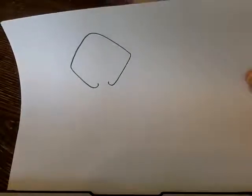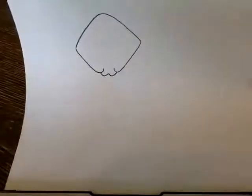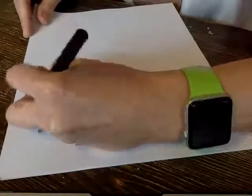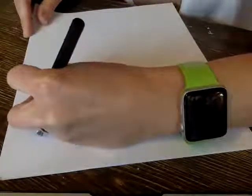Then we're going to connect it with a little soft W. So now I'm going to draw the eyes. And again, these are the cartoony kind of eyes that we've been drawing. A lot of times the eyes are just black dots, but this goes with the look that we've been doing.